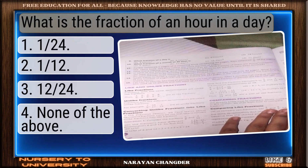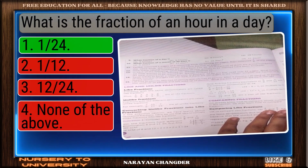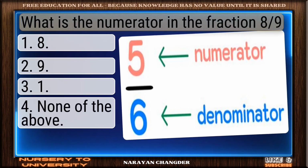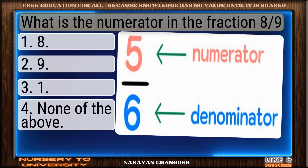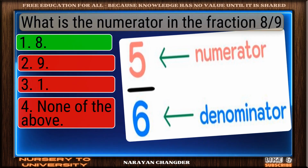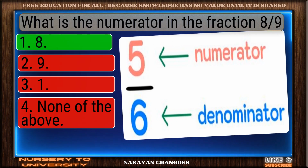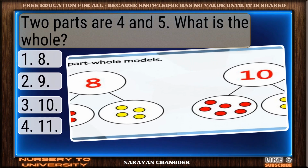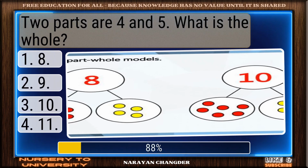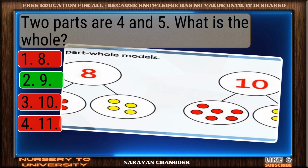What is the fraction of an hour in a day? Great thinking. 1/24 is the right choice. What is the numerator in the fraction 8/9? Clear logic. Your choice 8 is sound and 100% true. The two parts are 4 and 5. What is the whole? Sharp thinking. 9 is the right choice.